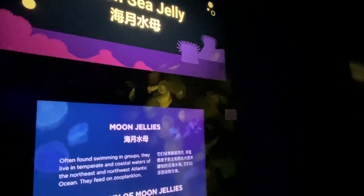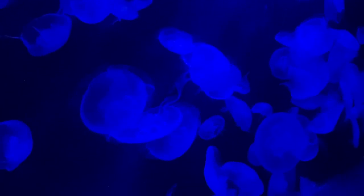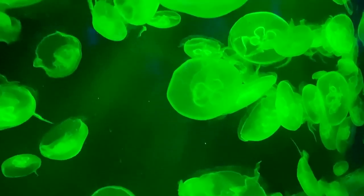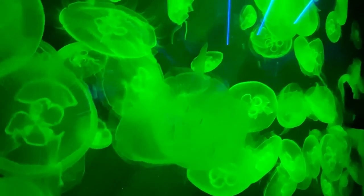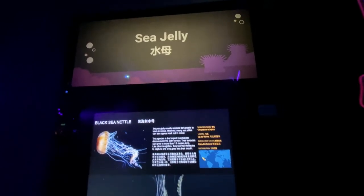Now let's say hello to the moon sea jellies. They mostly eat plankton but are known to feed on tiny fish and crustaceans as well. Moon sea jellies have a translucent circular bell which resembles the moon. Their reproductive organs are shaped like a clover leaf, which can be easily seen from the top of their bell.